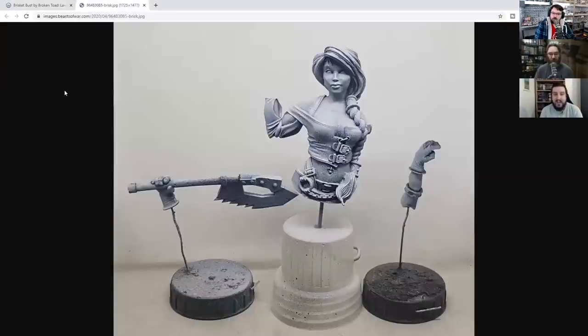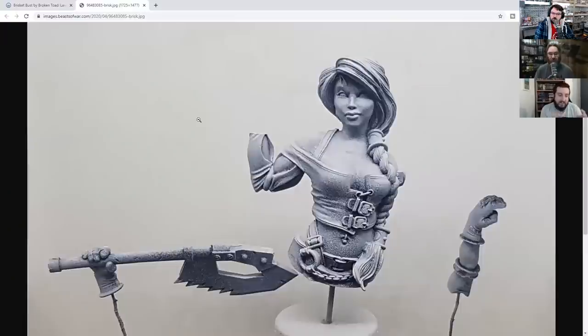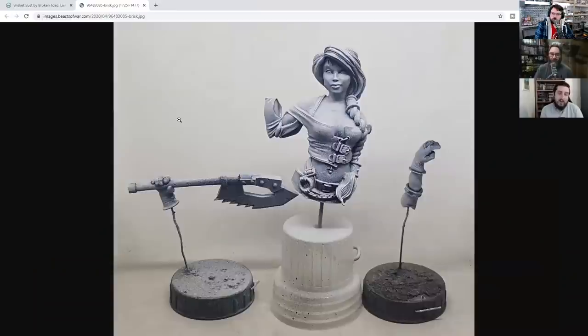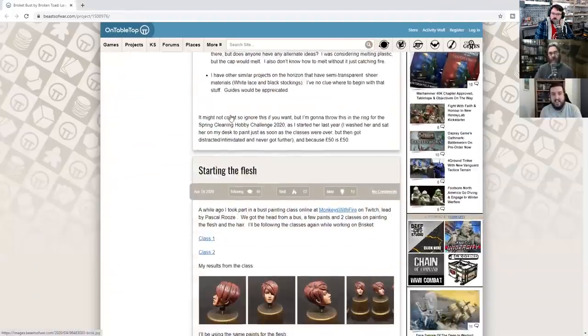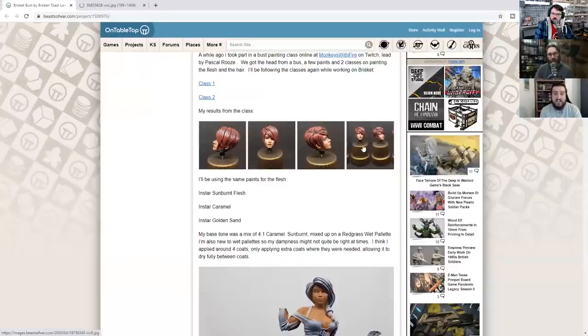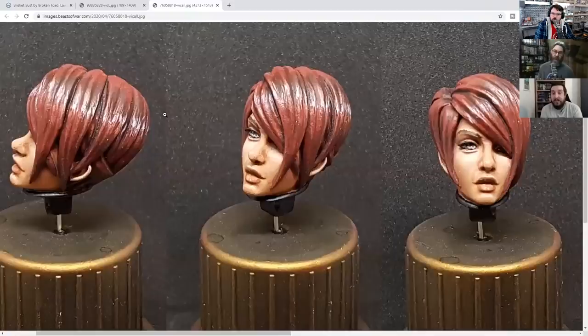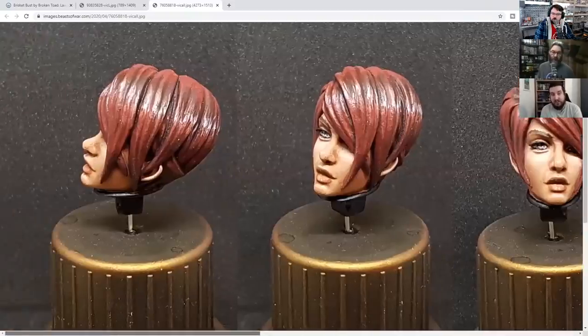This was a very awesome project where he basically took a bust that hadn't seen any work for months and months and months, and went, right, you know what I'm going to do? I'm going to set out at the start of this and finish it by the end. And there is an astonishing level of detail and substance in all of the different elements here when it comes to painting these up. And quite frankly, the final miniature is pretty fantastic.